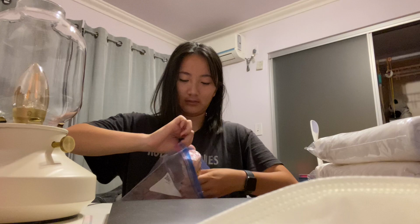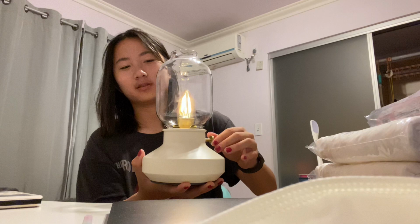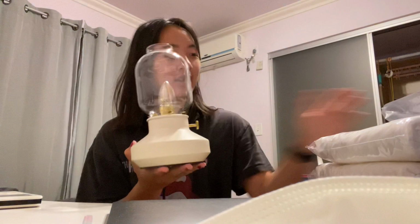And then I got this industrial looking lamp. This, it's super cute. There's a little knob and it just turns on. Let me... and then you can dim it. It's super cute, but that's everything I got. At first I wanted this other lamp, but it was kind of big for my desk, so that's fine.